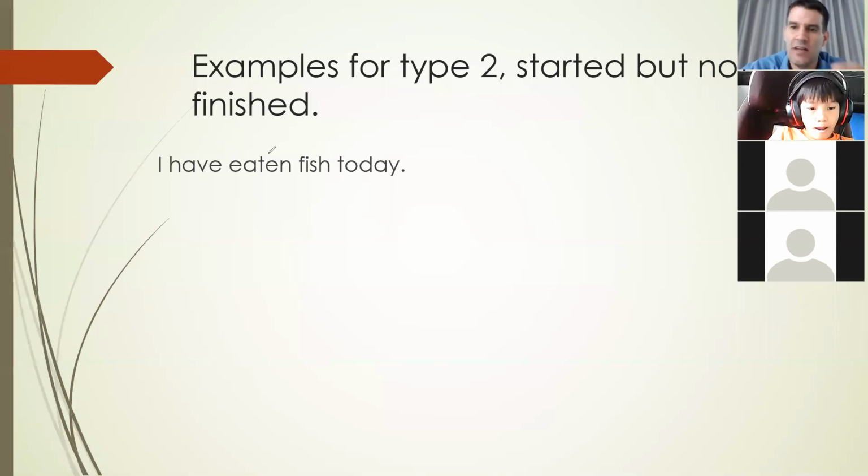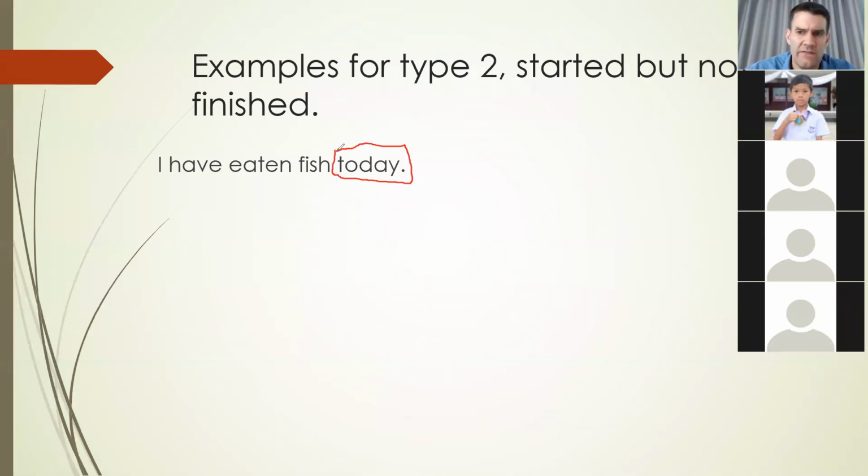The action of it's not I am eating fish. I am eating is I'm not finished yet. It is the time. Today is started but not finished. It is today that is not finished. Not the eating of the fish. The eating of the fish is finished. So maybe for breakfast. I have eaten fish today for breakfast. You could not say I have eaten fish for dinner because I have not eaten dinner yet.